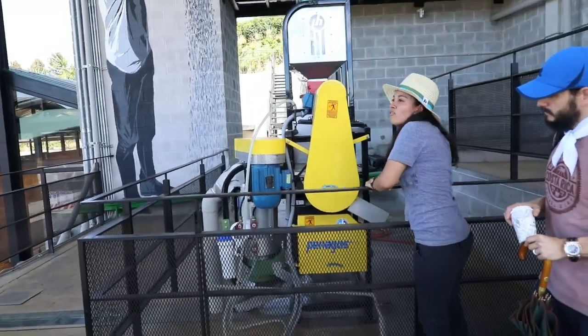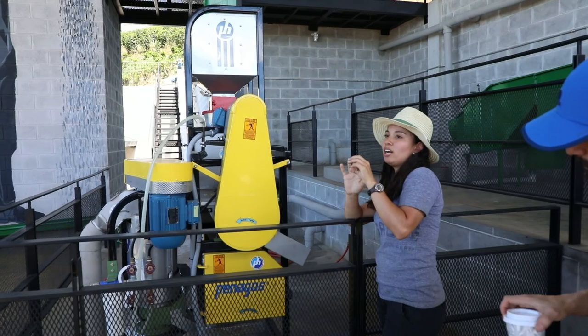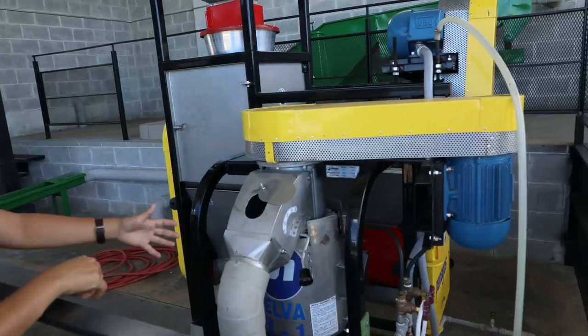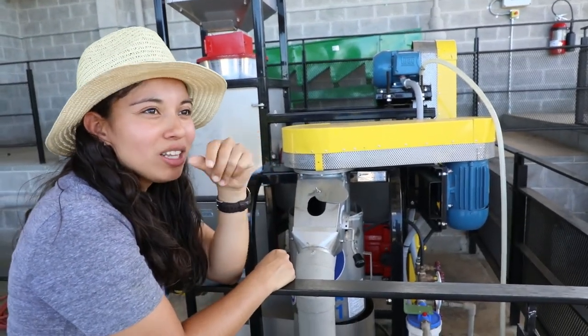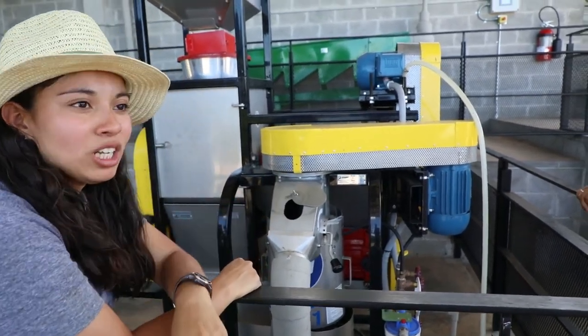In this part, we have another machine that is more narrow, so it can remove the skin from the small ones. So this machine is going to be in charge of removing the mucilage of the coffee. Do you remember some souvenir that the coffee bean has? Okay, this machine is going to be in charge of that.